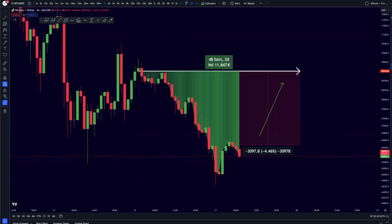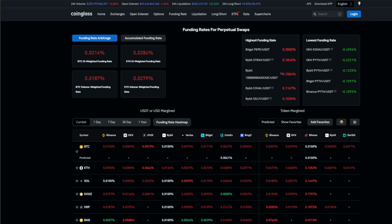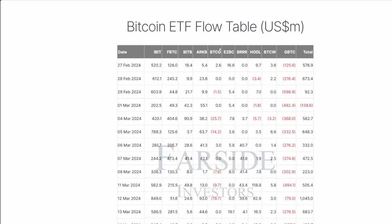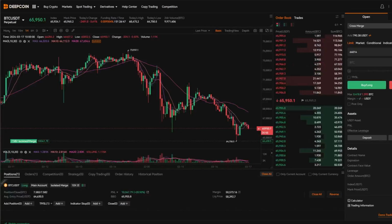The Bitcoin funding rates have been going back towards neutral stages. And of course, tomorrow, the stock market will once again be opening and these ETF inflows will be coming in. So we need to be talking about that exactly. What am I going to be doing with my Bitcoin trade?